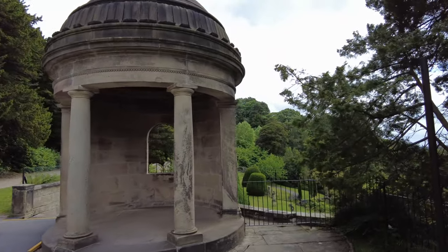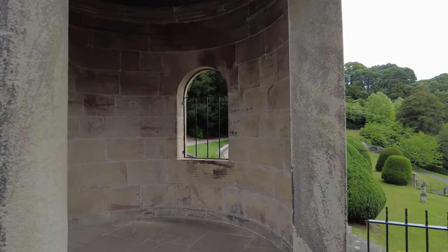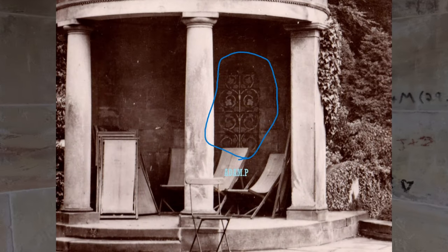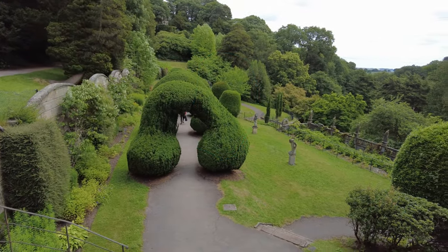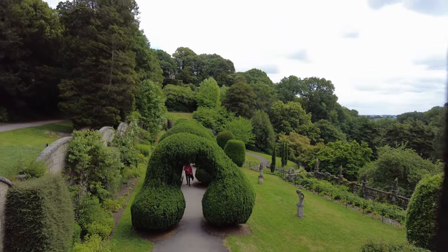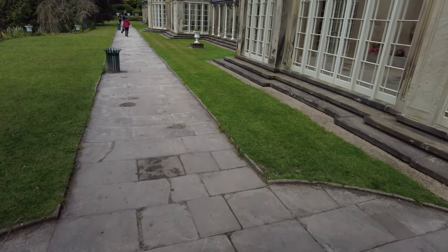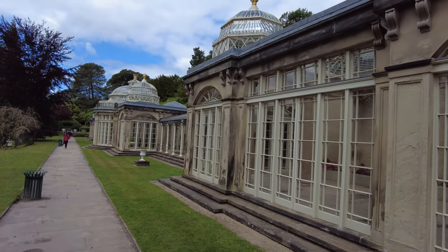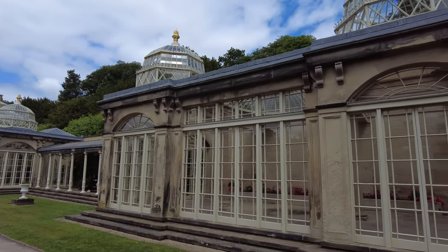Yeah, that's the Conservatory Temple. And there's a window at the back here that used to have stained glass in, which is no longer there. And from here you can see the yew arches, etc. In the distance up there you can see the Prospect Tower just through the trees a little bit. Inside the temple here, it would have been a nice sheltered little seating area, and you could look out upon our next feature, which is the wonderful grand conservatories. And they are quite grand.